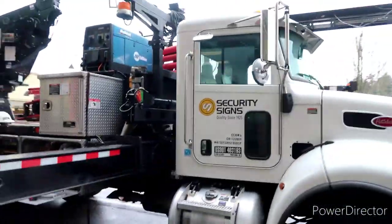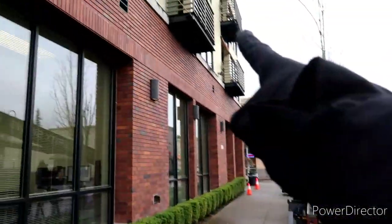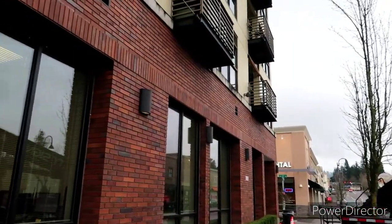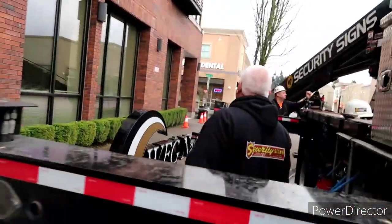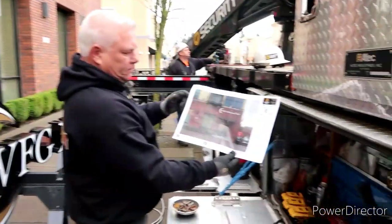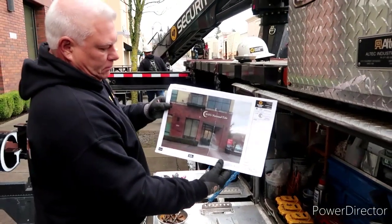So yeah, this is cool, man. You guys saw it first before it even goes up. I take it it'll probably go up here, right, along the brick? Yeah, it goes center up over the doorway. Oh, that's cool. Yeah, it'll look like this. Oh, very cool. Look at that. He's even got a little artist rendition. Very cool. Thanks for sharing that, brother.